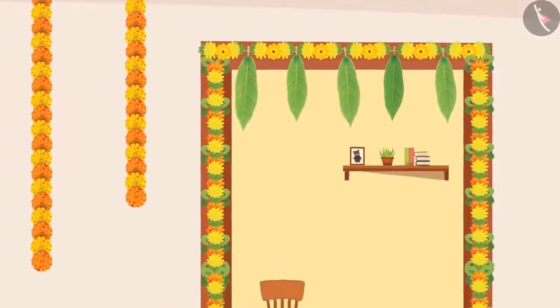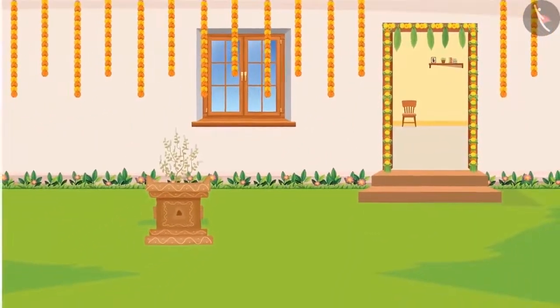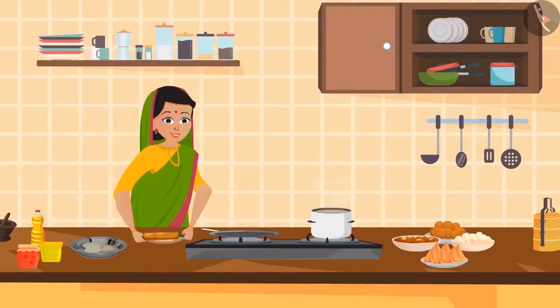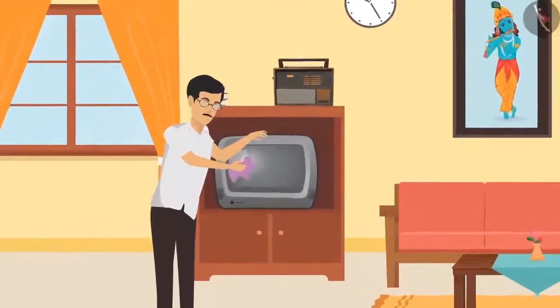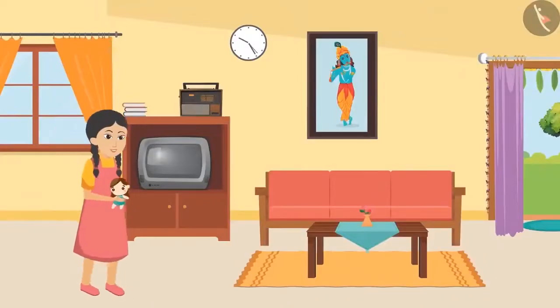The festivities are in the air, and the preparations for it had already started at Sunaina's house. Her uncle brought the decorative items, and her mother started preparing the food items. Dad started cleaning the house. Amidst all of this, Sunaina was walking around with a doll in her hand.